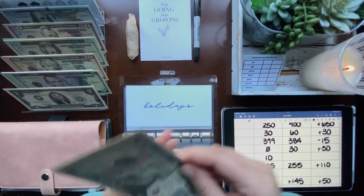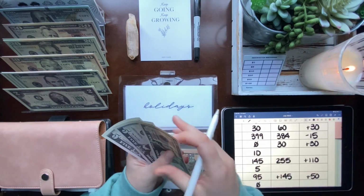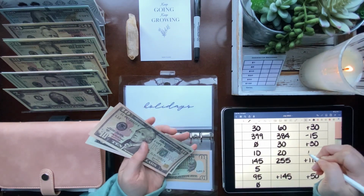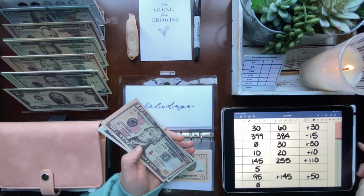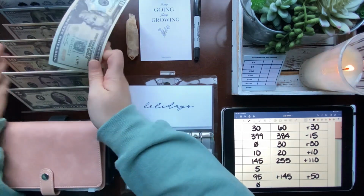Holidays, it should be right underneath that as well. Started with 10 and now has 10, 15, and 20, which is a positive 10, and that's all going down for a 20.